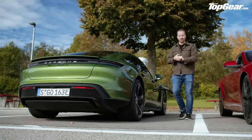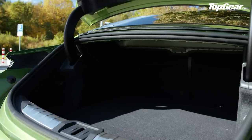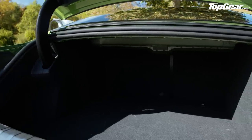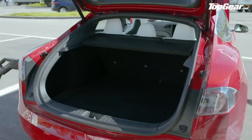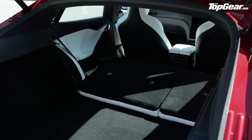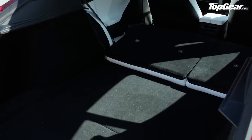Boots, this is where it gets quite interesting actually, because on the Taycan you have just a little notch back lid here and you can't put the back seats down. In there you've got about the same amount of space as you get in a VW Golf. In the Tesla, however, you've got a massive hatchback at the back and you can put down the rear seats. Do that and you've got pretty much the same amount of space as you get in a Mercedes E-Class wagon.